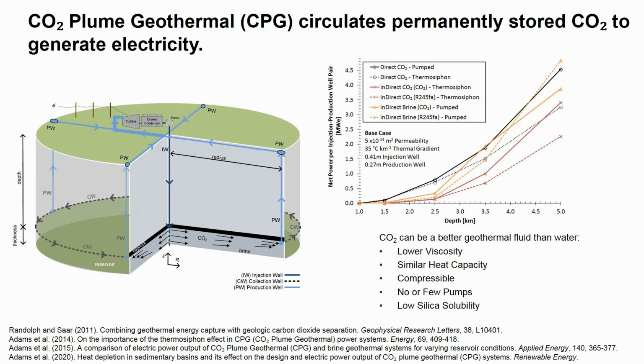So the pressure losses within the reservoir are much lower than water, so you can extract the geothermal heat easier using CO2. It has other advantages too, like the CO2 is compressible. So the density changes a lot with temperature, which creates this self-sustaining thermosiphon that we're talking about today. So you don't have to pump it, but usually if you pump it, you can increase the amount of power that it generates. So you have fewer pumping requirements.